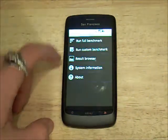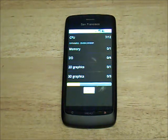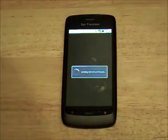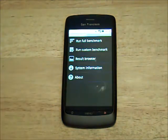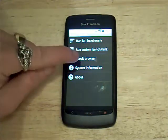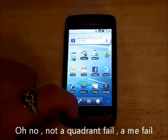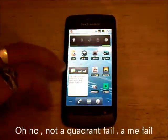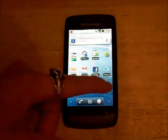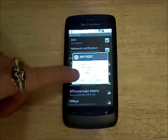Oh, service call failed. I'm going to run the benchmark again. Alright guys, try as I may, I've tried it about three times now, I can't seem to get Quadrant to show me my score. Every time I run through, it says service call failed. Oh, wait a sec guys, I just realised I'm not connected to the internet. Bit of an idiot. Let me just connect to my Wi-Fi network and I'll try Quadrant again. I think I'll just cut this entire section out.